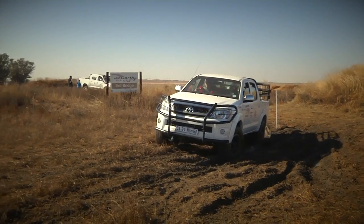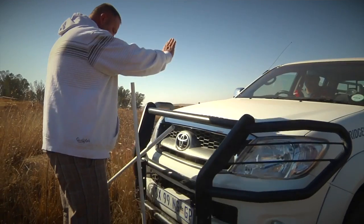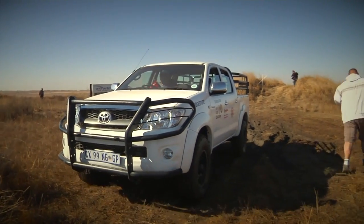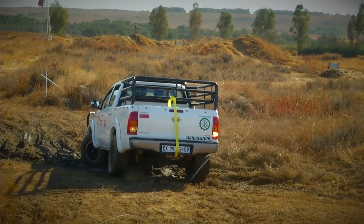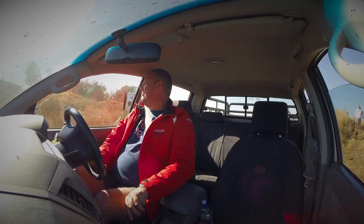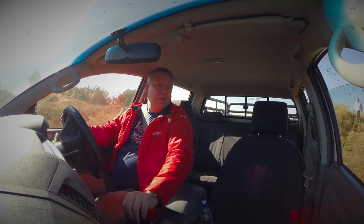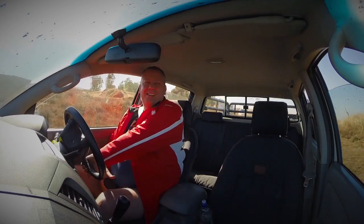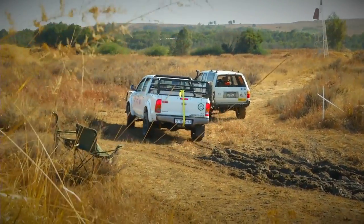Jaco starts off in brilliant form, easily dispatching the slippery mud with the most appropriate amount of momentum. Oh dear, he stops just millimetres short of that pole. Now for the mud in reverse. And this is where I'll just keep quiet as the drama unfolds. Finally, Jaco and the Toyota are out of the mud trap.